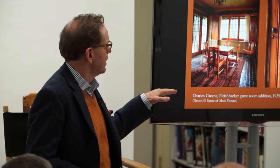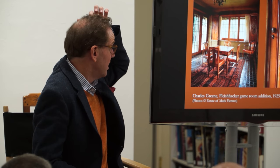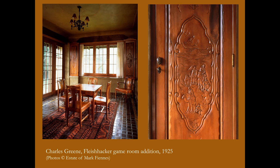In 1925, he was asked to come back to a house that he and his brother had designed in 1911 for the Fleischacker family in Woodside, south of San Francisco. It's for sale, if anybody wants to buy the house and 75 acres in Woodside. It's been in the Fleischacker family all these years since 1911, but they're finally selling it. The fourth or fifth generation is just too big. But Charles Greene was, by himself in his studio in those days, carving.